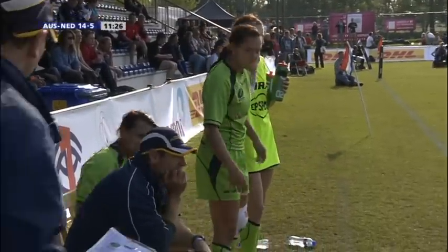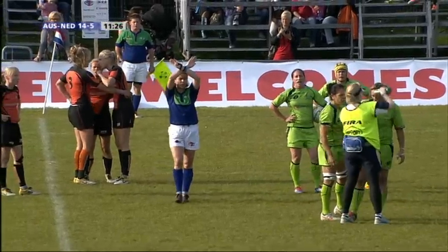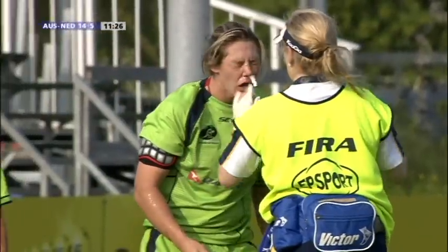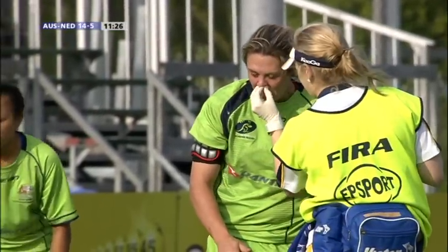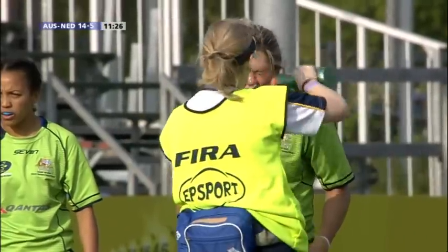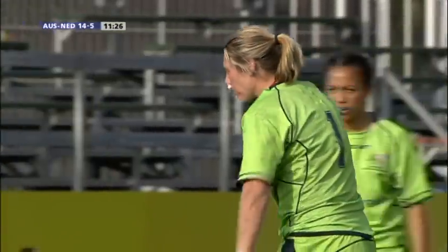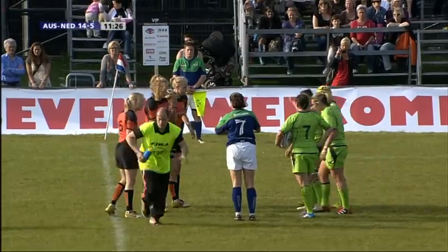We have a substitution, please, a blood sub. Yeah, both leaders have proven their worth here for the Dutch team. But again, new blood with 4 minutes to go. Australia still lead Holland by 14-5. We have a blood injury, so the ref is looking into this. But we're ready to go.